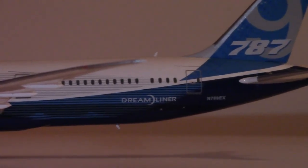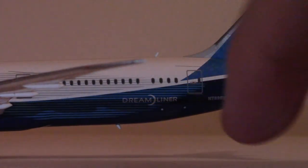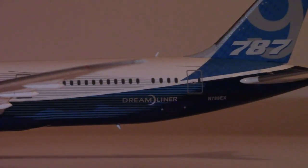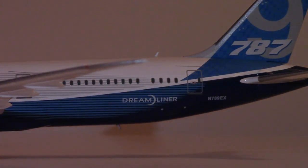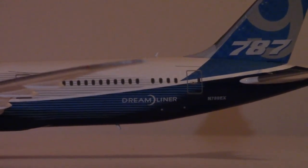And then moving toward the tail section, you can see here that we have got two antennas. We have got one upper and one lower in the aft section of the fuselage. That all looks well and good with no problems. Dreamliner graphics visible there, plain as day. L4 door, and then below that and slightly farther aft, you have got our registration, November 789 Echo X-Ray. Looks good. If we move up a little bit more, you'll be able to see our empennage area.